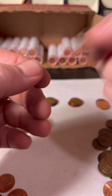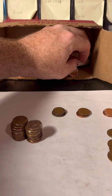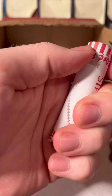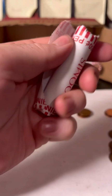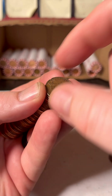All right, and we'll return with round 3. Round 4, something like that. I do not know how many I'm gonna get through before I'm called, but we can always try.